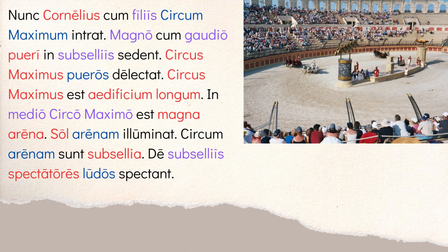Then you have "In medio circo maximo est magna arena." So in the middle of the Circus Maximus, right, in medio, in the middle of it, there is a big arena. Now, the word arena is kind of interesting. It actually comes from the word sand, and it's talking about sort of the sand track where the games would happen. So you can see it in the picture to the right. This is like a reconstruction of a chariot, right, a circus for chariot racing. And you can see the ground is sand, right? That's the arena they're talking about.